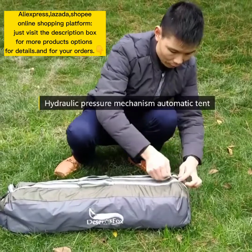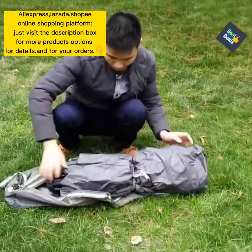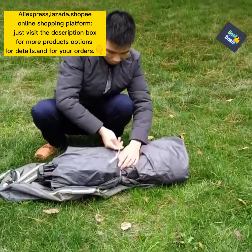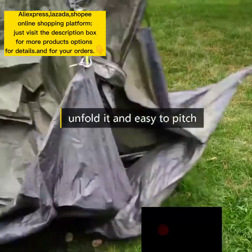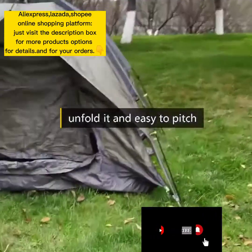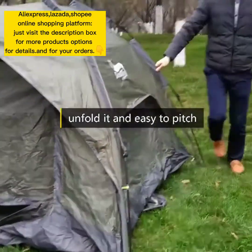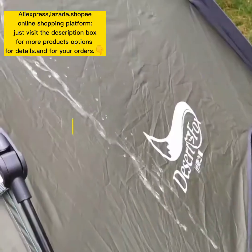This is waterproof and has a unique design. Desert and Fox automatic tent, 3-4 person camping tent, easy instant setup, portable backpacking sun shelter for traveling, hiking. Desert and Fox 3-4 person dome automatic tent, easy instant setup, portable camping pop-up for all seasons, backpacking family travel tent.